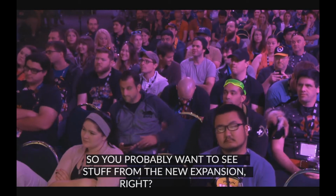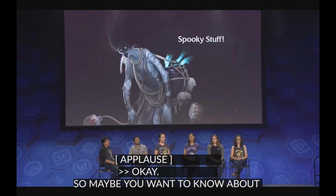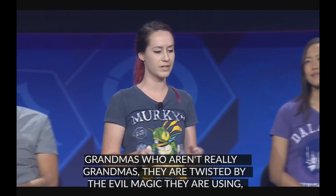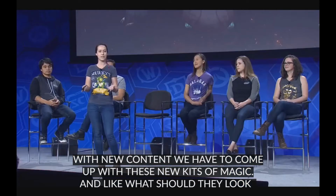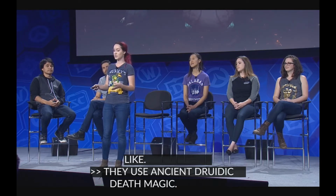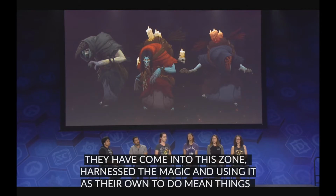Okay, so maybe you want to know about some spooky stuff that's happening in Drustvar. If you recall, these lovely grandmas, who aren't really grandmas, they're just twisted by this evil magic that they're using. With new content, we have to come up with these new kits of magic, and like what should they look like? So they use this ancient druidic death magic. They've come into this zone, they've harnessed that magic, and they're wielding it as their own to do really mean things with it. So what does ancient druidic death magic look like?